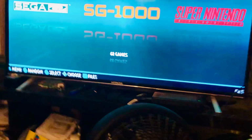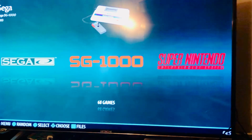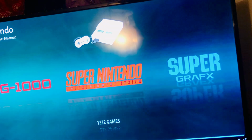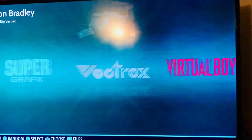SG-1000 was a Sega computer video game system. This one came out in '83, before the other Sega from '85. This was a Super Nintendo. It's got 1,232 games. Super Graphics, so it's only got 5.